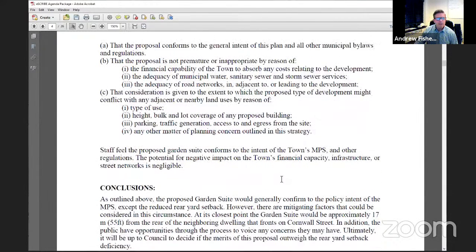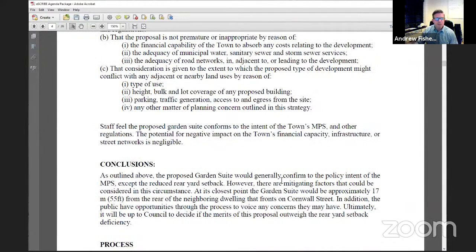So in conclusion, the proposal from staff's perspective is that it generally meets the relevant policies of the municipal planning strategy. The only real discrepancy or deficiency would be the rear yard setback, but it'll be up to PAC and council to weigh the benefits of the proposal against this deficiency.